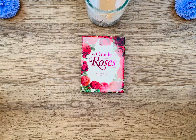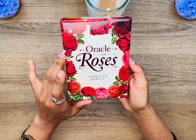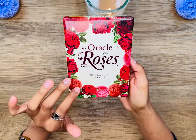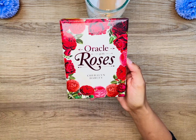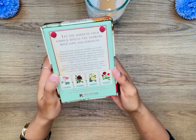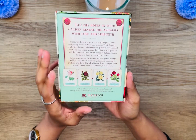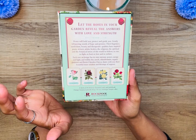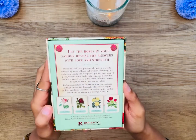by Sherilyn. Sherilyn Darcy is a botanist who also is into divinity, so she combines her knowledge of botany with divinity to create these beautiful, beautiful oracle decks. She also has created this amazing, very popular oracle deck. Is it the Green Witch Tarot Oracle, if I'm not mistaken? So let's read over there.